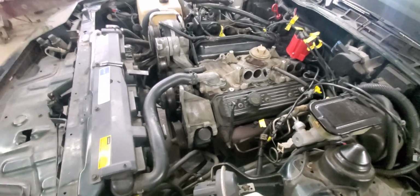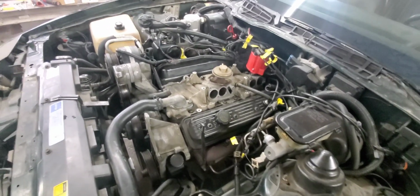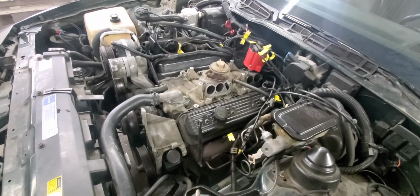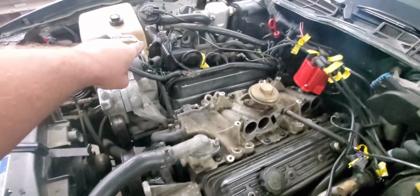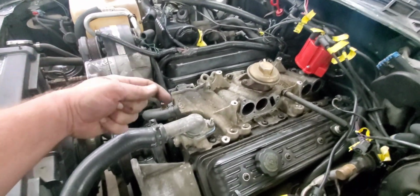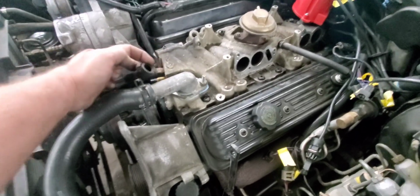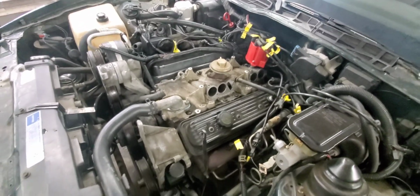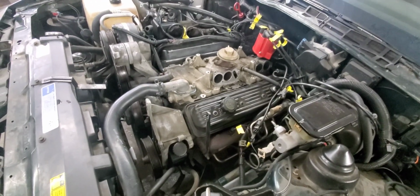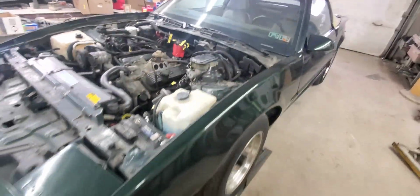One thing I'm going to be doing while this is apart is called a coolant bypass mod, or throttle body coolant bypass mod. There is a little tube here that runs through the throttle body and back into this hose and back down into the intake manifold. That's for wintertime driving, so it warms up the air slightly. This car is never going to be driven in the wintertime ever again.